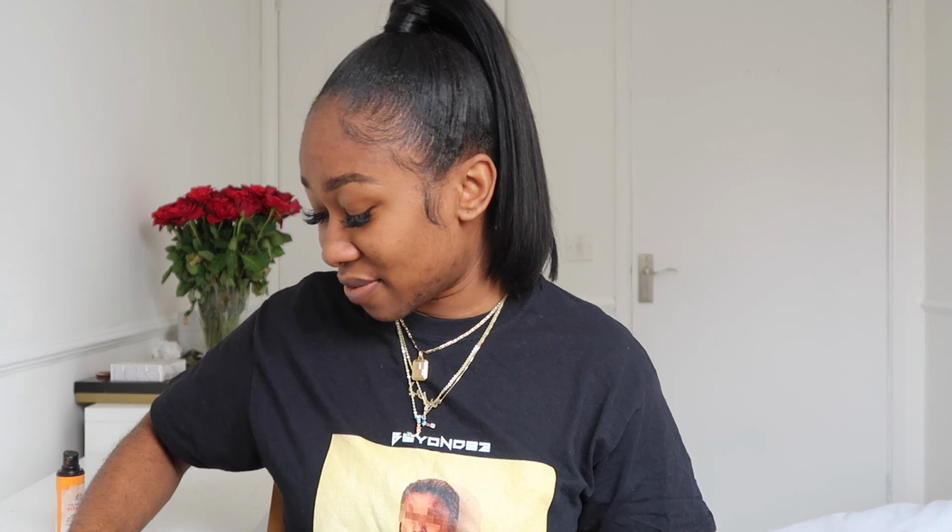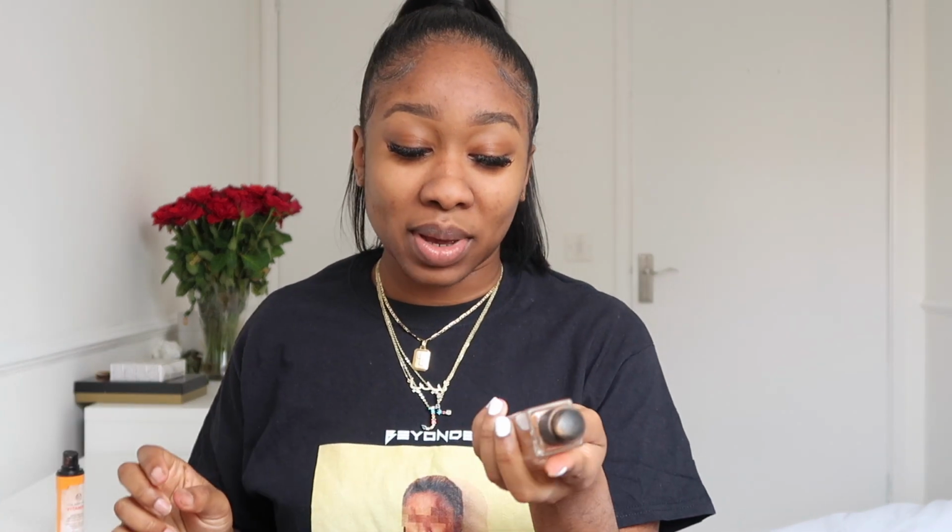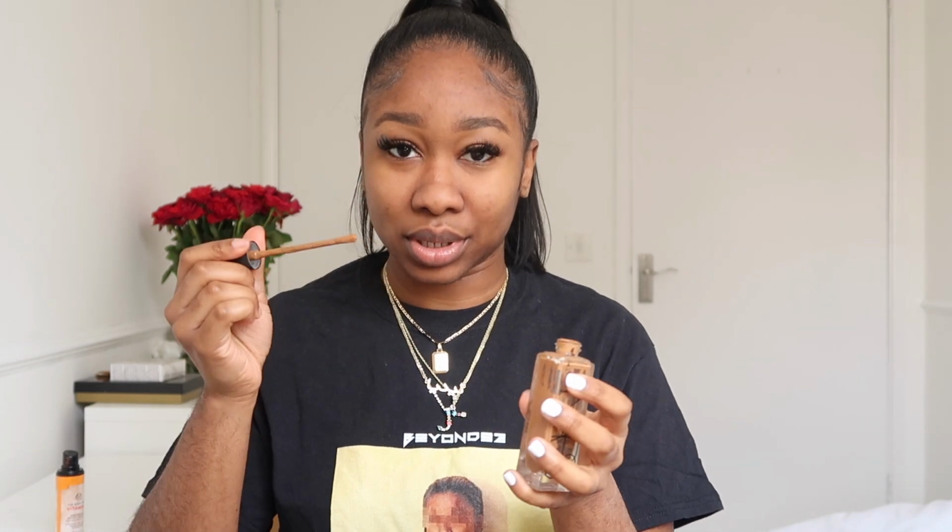Once my eyebrows are done, I go in with my foundation. And I use the Natural Radiant Long Wear Foundation in the colour Macau, which is basically a dark colour. This one is basically finished. I have ordered a new one, but we're going to finish this one.